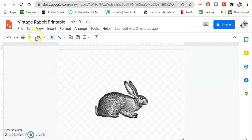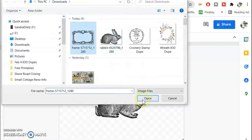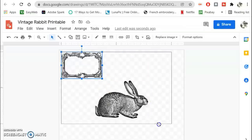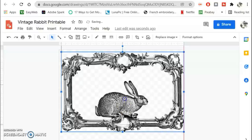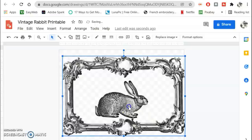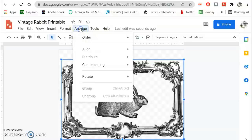I'm going to repeat the insert image process to get the frame onto my document as well. The frame needs to be bigger, so click on one of the corners and drag it until you get the size you want. Now, because we put the rabbit down first, the rabbit is behind the frame. So now we need to make the frame be behind the rabbit. From the toolbar, click on Arrange, Order, and Send to Back.